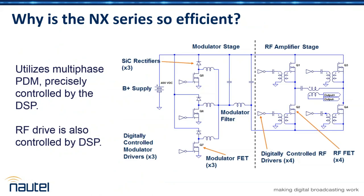Now let's begin talking about why the NX series is so efficient. One reason is that we use multi-phase PDM, pulse duration modulation, which is precisely controlled by the DSP. This is the simplified schematic of a single power module, and you'll see that there's three phases of PDM. There's three modulators, independent modulators, in the modulation side of a single module. And then they're combined and go through the modulator filter. But the turning on and turning off of those FETs is under direct control of the DSP, and it's precisely done so for a maximum of efficiency.